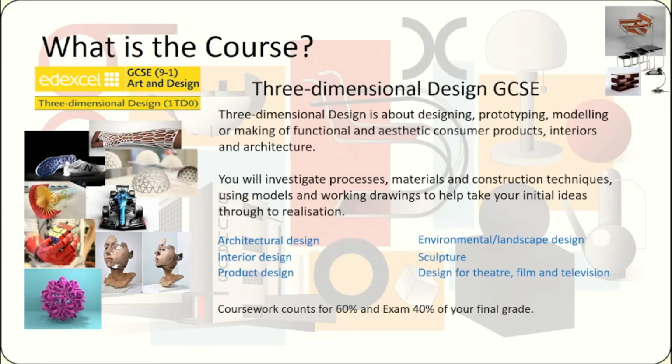The course itself is divided into two parts. 60% is the coursework, which you start in year 10 and work all the way up to in year 11. And then in the last part of year 11, you will get an exam paper, which will account for 40% of the final grade. This in itself is a mini project.